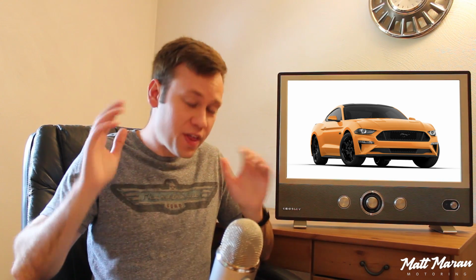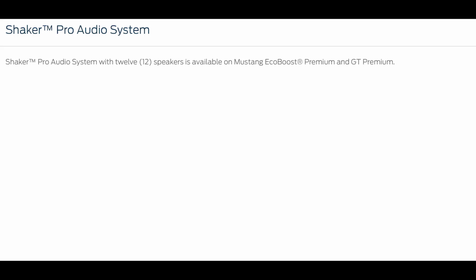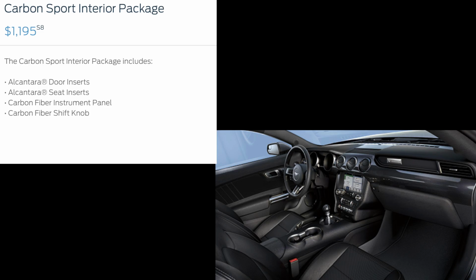Thankfully, one good thing as far as packaging goes is the Shaker Pro audio system is now finally a standalone option. So if you just want a good sound system in your Mustang, you can just get that on its own. I think it's pretty reasonable as well, like 800, 900 bucks or something, and that's good. Another package that I touched on a couple of weeks ago is the Carbon Sport Interior package, which is now like a $1,200 option. It's a new thing. It gives you the Alcantara seat inserts from the Shelby GT350, carbon fiber dash panels, and a carbon fiber shift knob, and maybe one or two other little things, but that's the gist of it. So that's a cool thing to have as well.